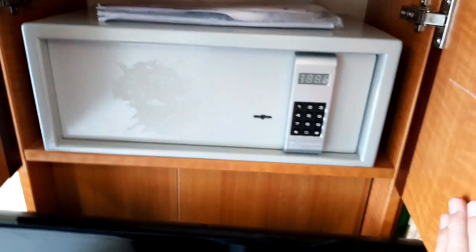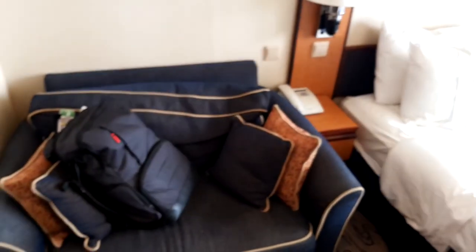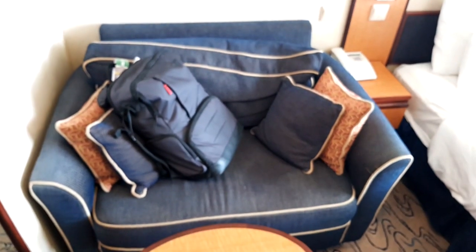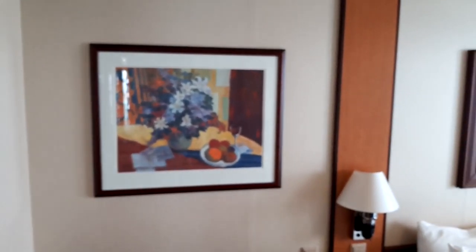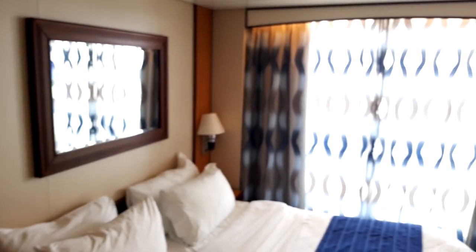So we go further along, and we've got a nice widescreen TV and a nice little safe to put our valuables. If I spin around to the right, a nice king size bed and a nice little two-seater couch and table. That's all very good, nicely decorated. For the age of this particular ship, it's all very nice.